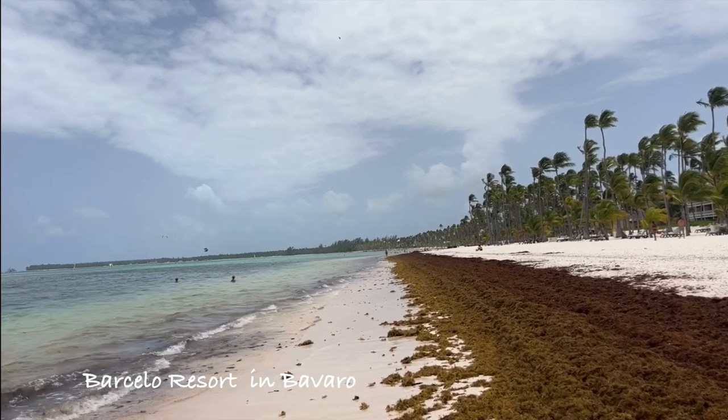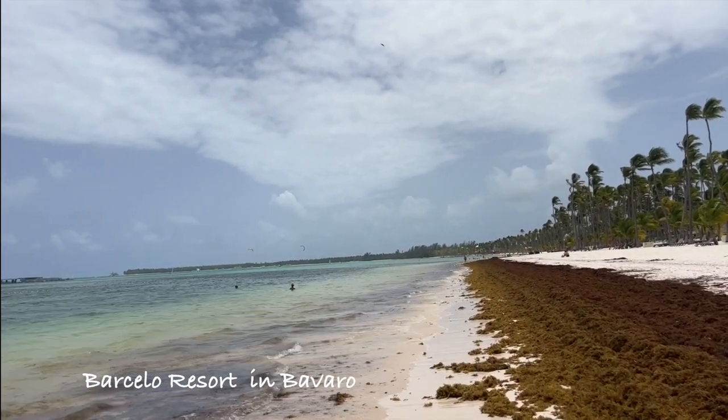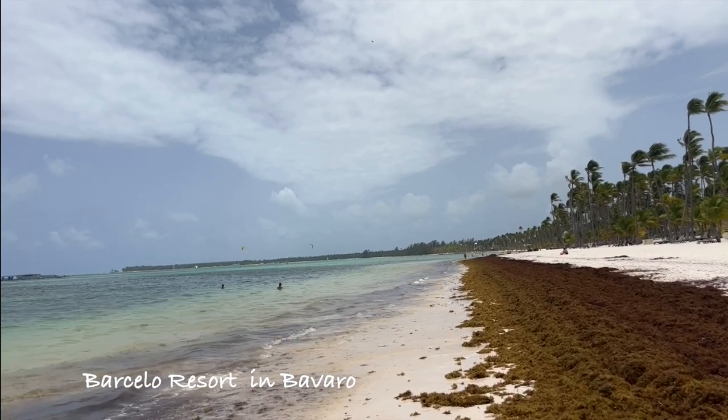Barcelo Resort, Barcelo Bavaro Beach, Barcelo Palace Deluxe.